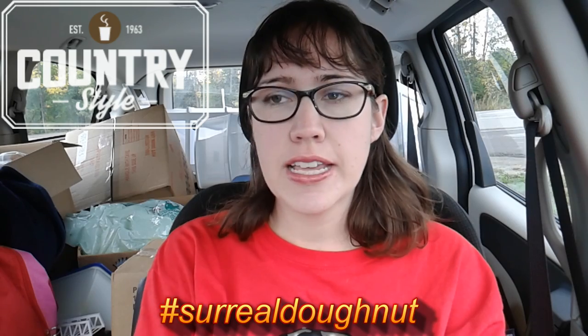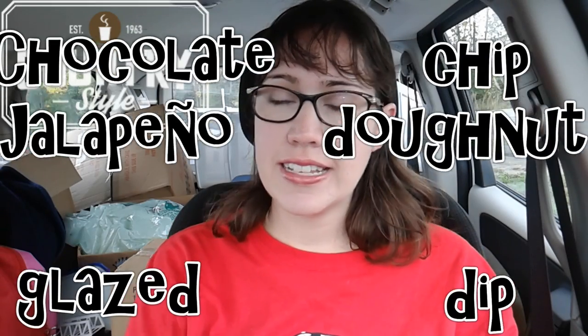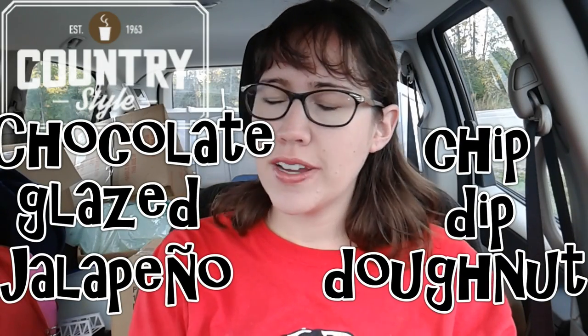Hey guys, Country Style has come out with a new donut, one of their surreal donuts. It is called the Chocolate Glaze Jalapeño Chip Dip. What I can gather from the photo is that it's a yeast donut, chocolate dip donut, and then they cut it in half, flipped it so the chocolate's in the middle, and put what looks like a cream cheese with jalapeño in it. The top looks like it also has cream cheese, but also chips. I'm guessing jalapeño flavored chips, so it's an interesting one.